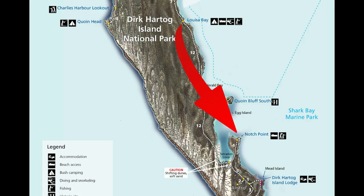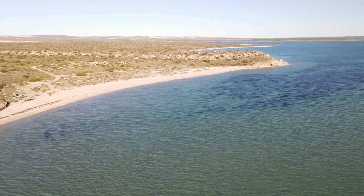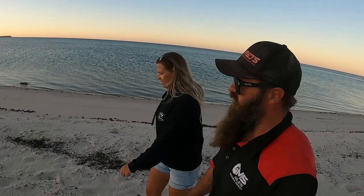So we just pulled in for the campsite for the night. We're at Notch Point. Looks like a pearl already. Absolute ripper. I think for scenery and swimmability, it wins so far. Yeah. We loved Quoin Head for the scenery and just the quirkiness of it, but oh, this is just beautiful. Absolutely gorgeous. The sun's just going down, so we're just gonna try and nip around the corner. There's a bit of a point here. Have a look around, see what it looks like. We're here for two nights.